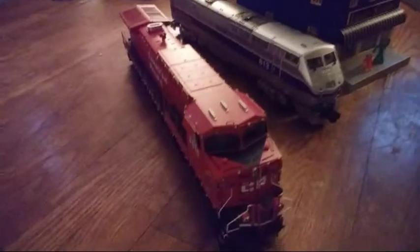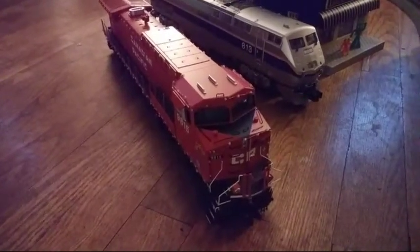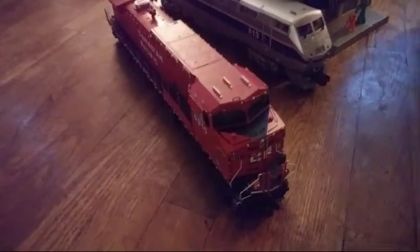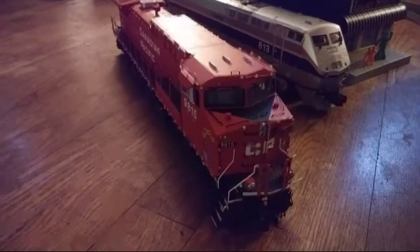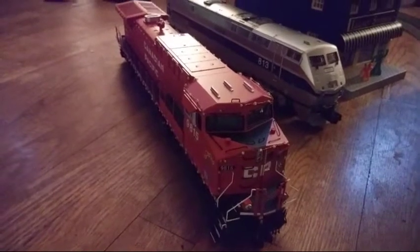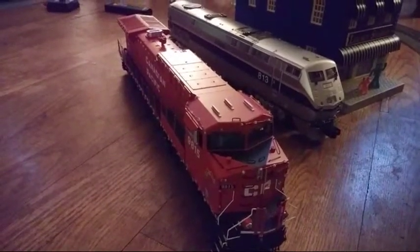Now, I had planned on running this today for you guys. However, there's two problems. Number one, the engine was apparently heavily tested at the factory, so it is not set up to run with the DCS Remote Commander, which is what I currently use. I don't have the full DCS system yet, so I can't reprogram it easily. And second of all, and more importantly, about 20 minutes after I started running the engine, the top sets of Christmas lights burnt out on it.